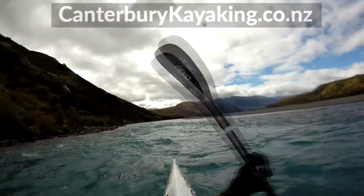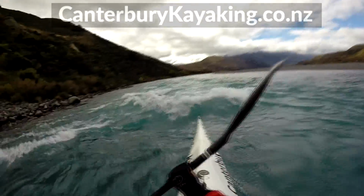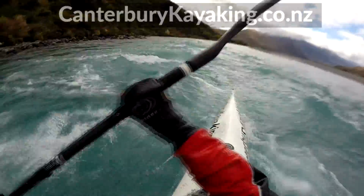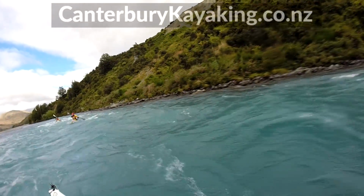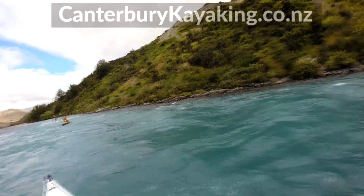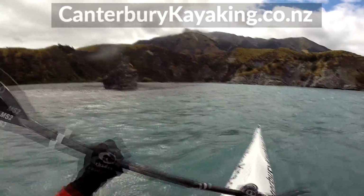Coming up to Gooseberry. Just past Gooseberry, it's this kind of fun little wave we've been crashing through for no real reason other than it's good fun. So the crew today enjoying that as well. That's good to see. And then after some more braids, you'll arrive.